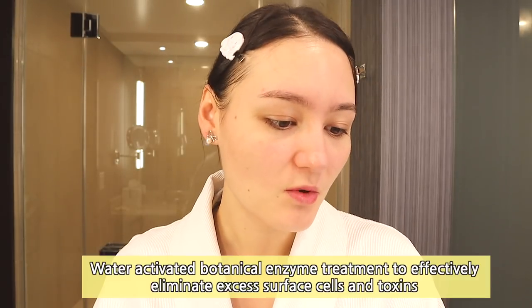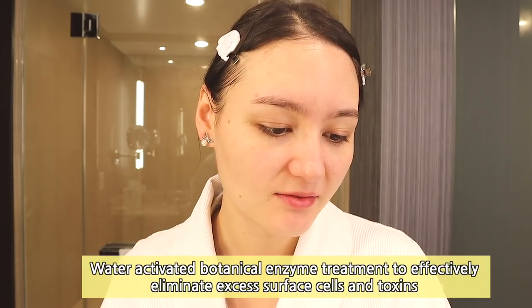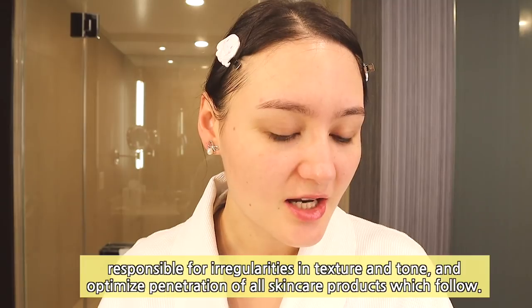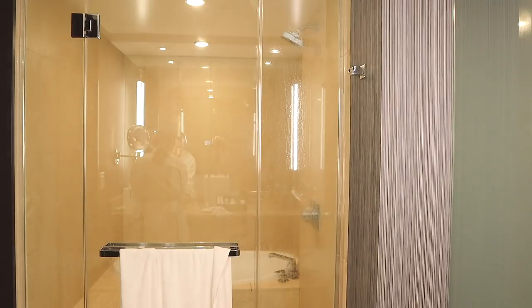We're gonna go on into the treatment enzyme peel. So I was actually curious about what a treatment enzyme peel was. I was like, is it gonna like tear up my skin? But it says it's a water activated botanical enzyme treatment to effectively eliminate excess surface cells and toxins responsible for irregularities in texture and tone and optimize penetration of all skincare products which follow. So I'm actually really interested to try one of these because I've actually never tried one. Oh wow, wait, it's literally like a powder and I guess you just put it underwater a little bit.